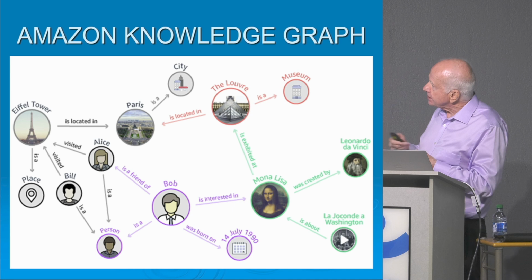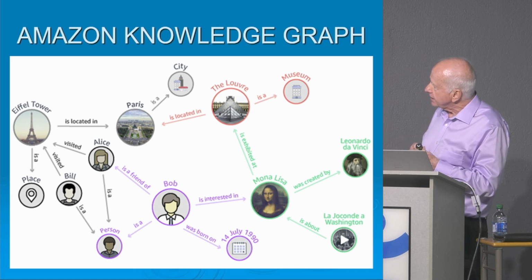This is straight from Amazon's website, the Amazon Knowledge Graph, and it just showed the relationships with various concepts. Oh, it's like a concept map.